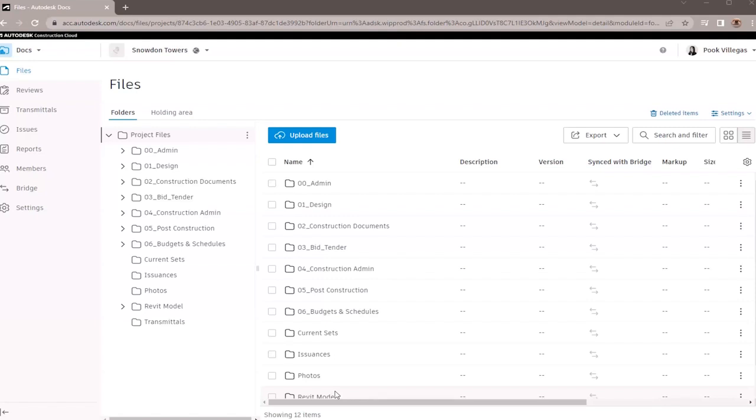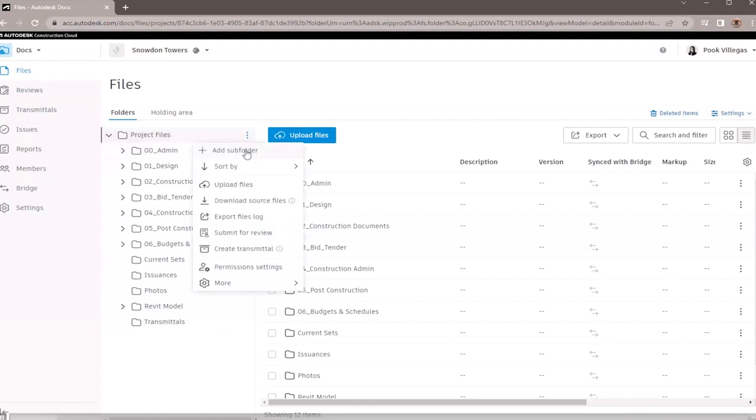Here, we have a demo for Autodesk Docs. When you come to Autodesk Docs, you see your list on the left side: file, review, transmittal, issue, report, member, bridge, and settings. The file section is basically like your folder structure internally, if you will. You see the little three dots; that's how you control and add subfolders and things like that.